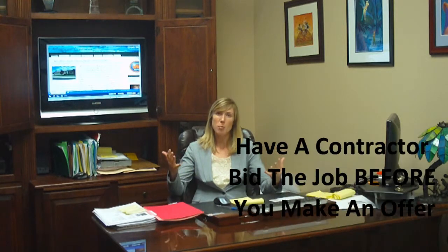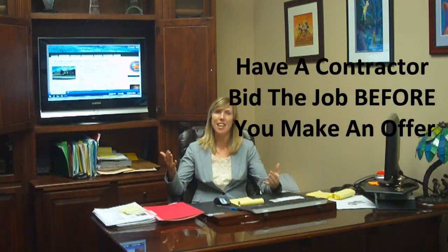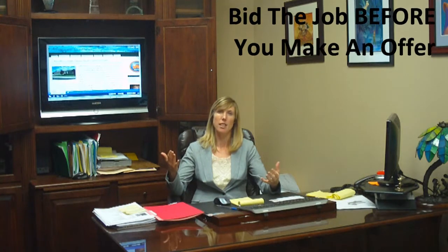So basically, before you make the offer, it's wise to have your contractor come out and give a first bid, so you at least have an idea of how much the work is going to cost. Because if it's over a certain amount, many of these loans don't work. It needs to be within a certain budget. So have your contractor bid the job initially.